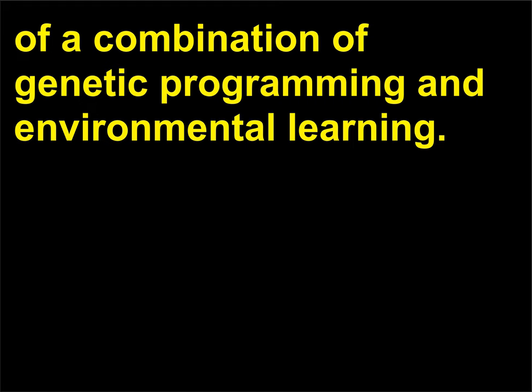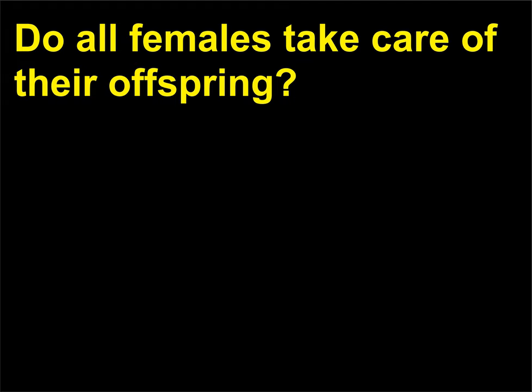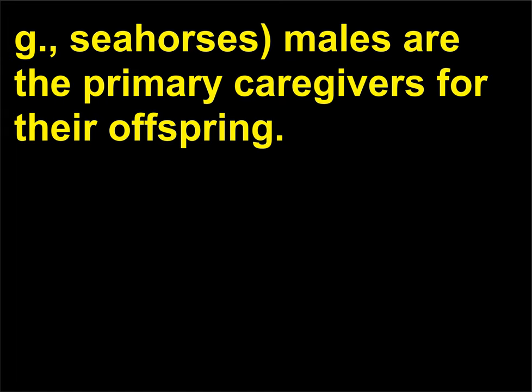Do all females take care of their offspring? While females are the most common primary caregivers, in some species, e.g., seahorses, males are the primary caregivers for their offspring.